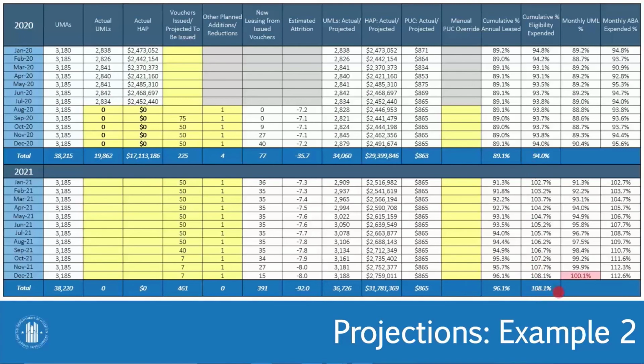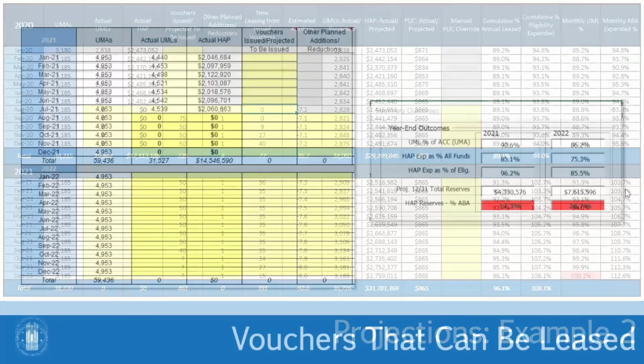going into the end of 2021, we would have been at 108% of our cumulative eligibility expenditures, which means that we would have tapped into our HUD held reserves to pay down some of our reserves. Or not, pay down is the wrong word. I think you know what I mean. You're trying to expend those additional reserves that you have.